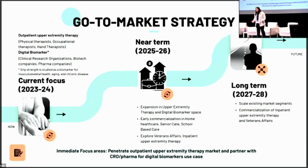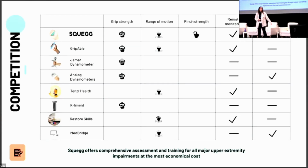So our go-to-market strategy, we are really focusing currently, like I said, on outpatient upper extremity therapy, and then also this digital marker space. So how do you decentralize clinical trials and get that data objectively? In the near term, we're looking to expand into other clinic areas that therapists treat, whether it's home health, pediatrics, neurological implications as well.